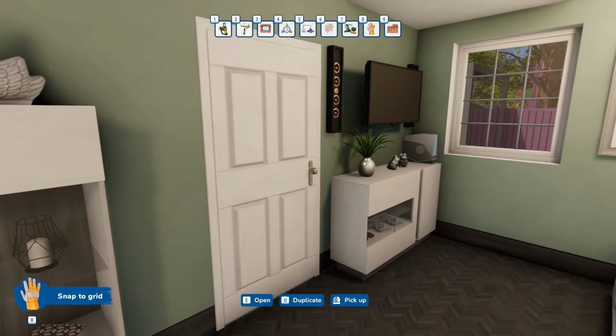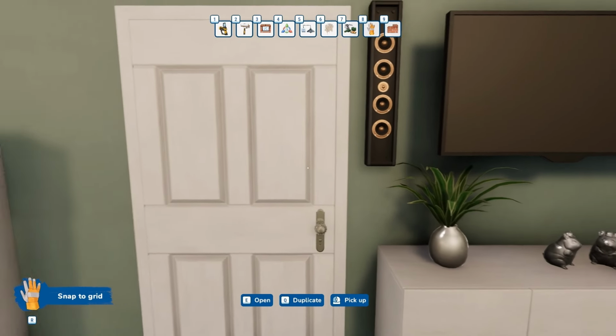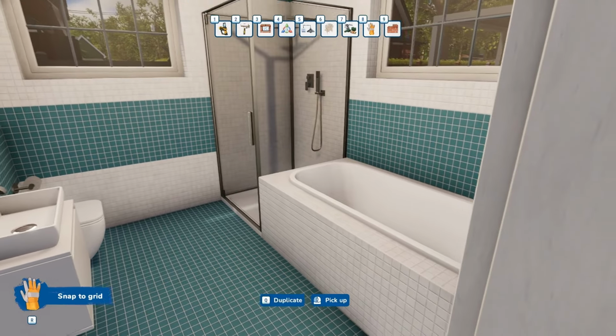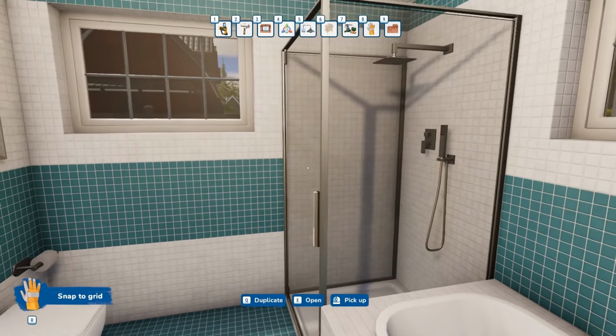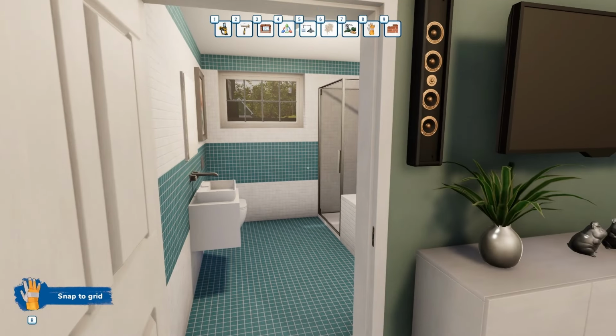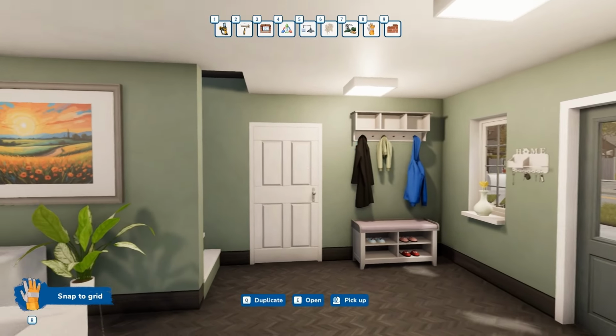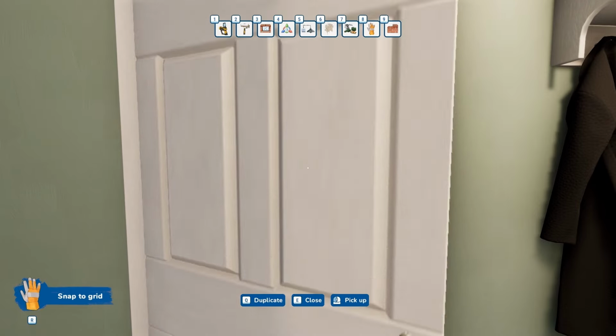So let's enter the downstairs bathroom. I do love this teal and white color put together, and we have to have the ducks. Ducks are mandatory. And let's close this door and check out the bedroom for the teenager in the house.